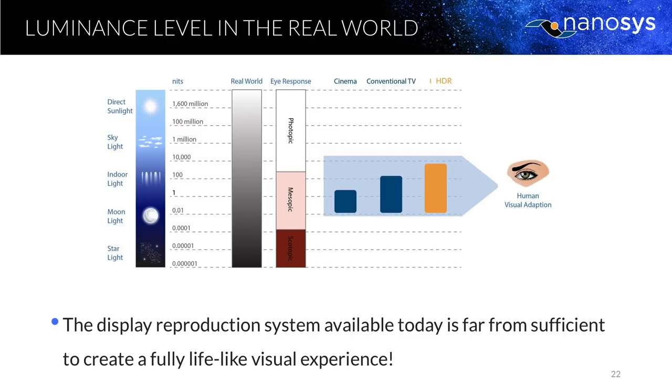low ambient light conditions. But at any one time, the eye only has a limited dynamic range, smaller than that, still quite large, as shown by this light blue pentagon, I guess it is. And you can see that if you look at display brightness levels or ranges, they still don't really span that, and ideally you'd like them to exceed that. So brightness is really important in display, not simply color.